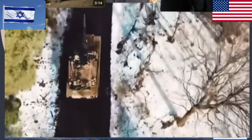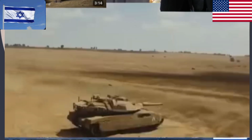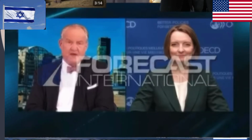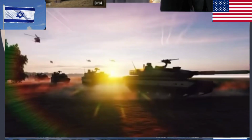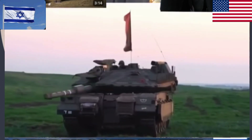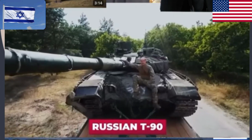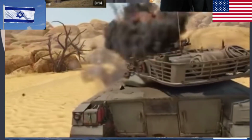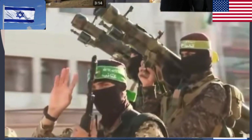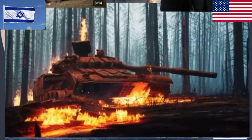So the MERKAVA tank is probably the most unusual in the world, and before the present events, considered by many experts as even the best tank in the world. At least the authoritative American analytical agency Forecast International, which every year produces a rating of the best tanks in the world. In recent years, the MERKAVA almost always takes the leading position in it, ahead of the German Leopard and the Russian T-90. Why hasn't it proved itself so far in the current Arab-Israeli war? Why did the IDF lose 14 MERKAVA in the first 3 days of fighting? In this video, we'll try to understand it.